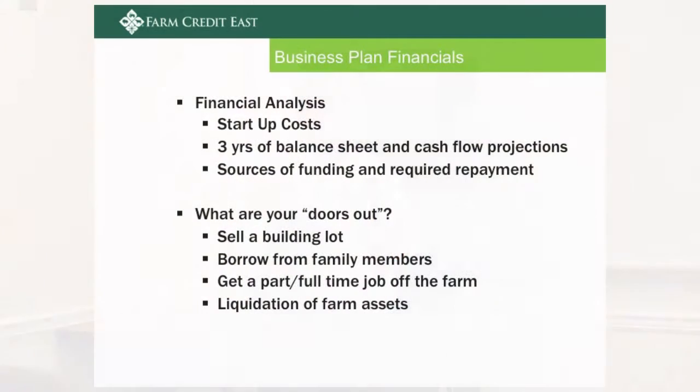Some examples that we have here. If we own land, can we sell off a building lot, sell development rights, something like that? Are there other family members that are willing to infuse some cash into the business? Liquidation of assets. This is last on the list for a reason. That's not the option we want to start with, because if they're necessary assets for the business, we need to hold on to them because that can affect future cash flow.